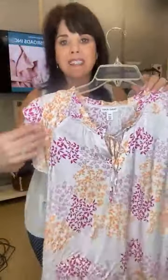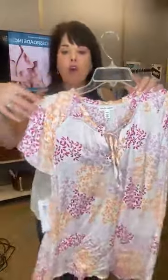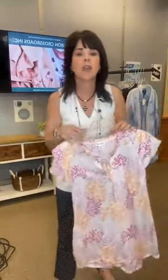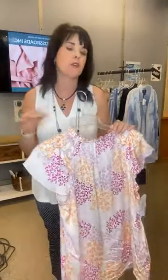Those are all details that in this item, if it was the same quality of fabric, same quality of construction, the less expensive version of it would just be a plain sleeve. It wouldn't have all those extra details. So when you're judging, why is this top $60 and this top $40? If everything else is equal, those are the kinds of things that you need to consider. What are the extra special details that make this top unique?